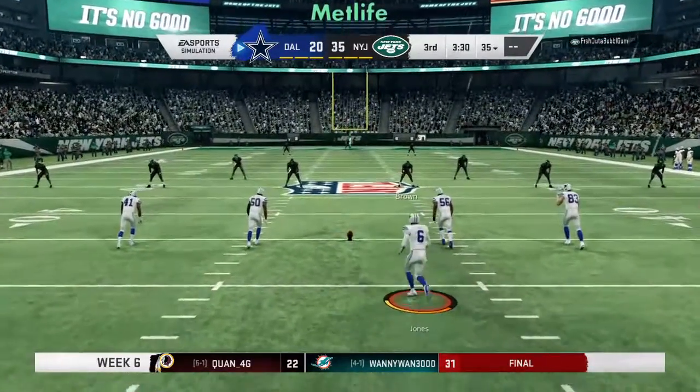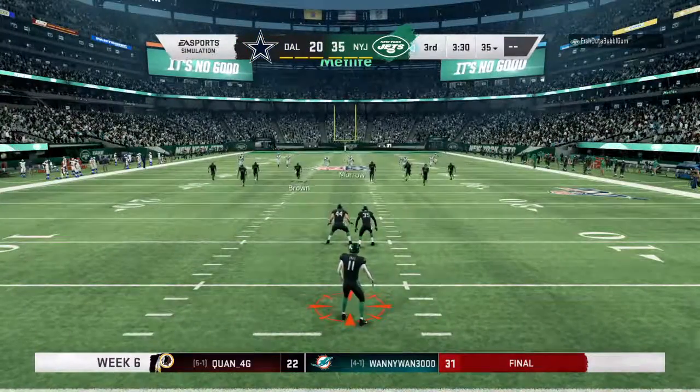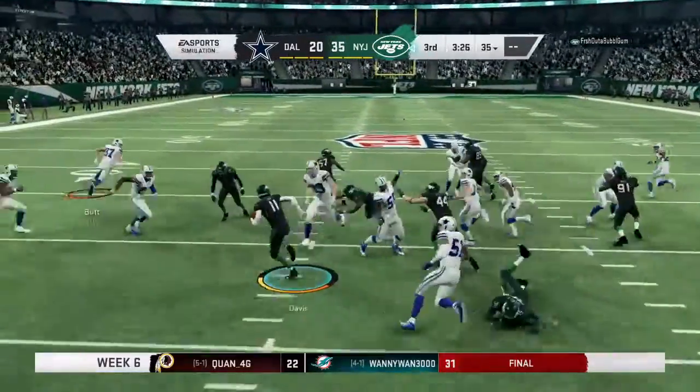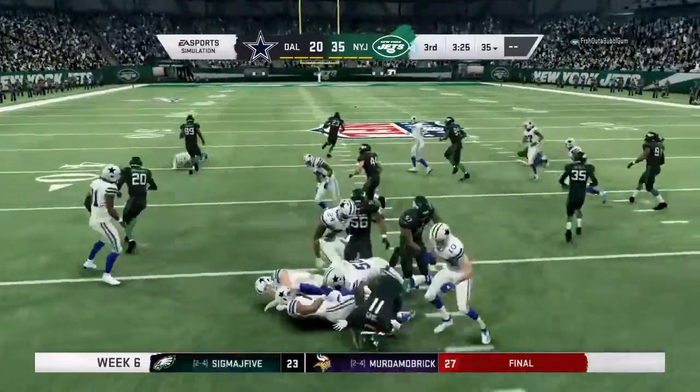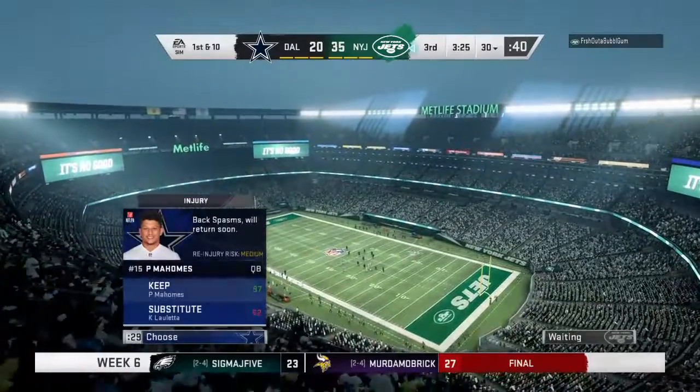Out is the kickoff unit as they run up and send this one away. This is taken at his 4. And a nice return sets him up pretty good here at the 30-yard line.